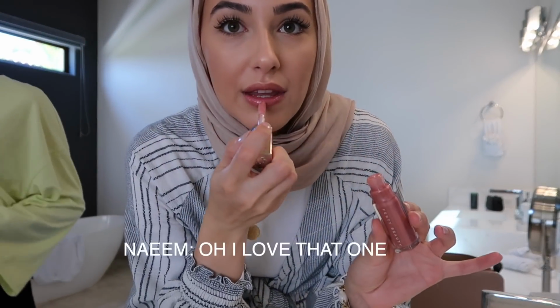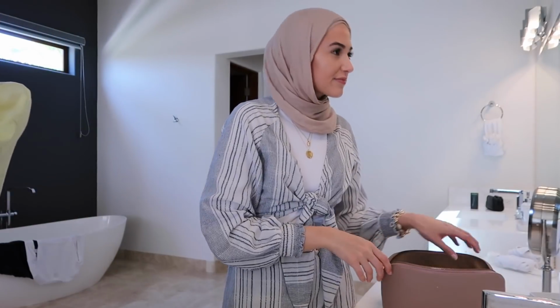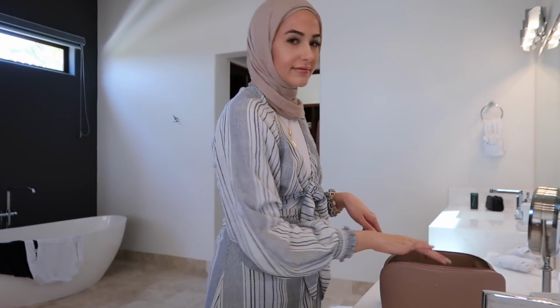This is the Gloss Bomb by Fenty Beauty. Oh, I love that one. It tastes like raspberry. No, it's really, really nice. Okay, I'll go find Amanda. Okay, I'm ready now.